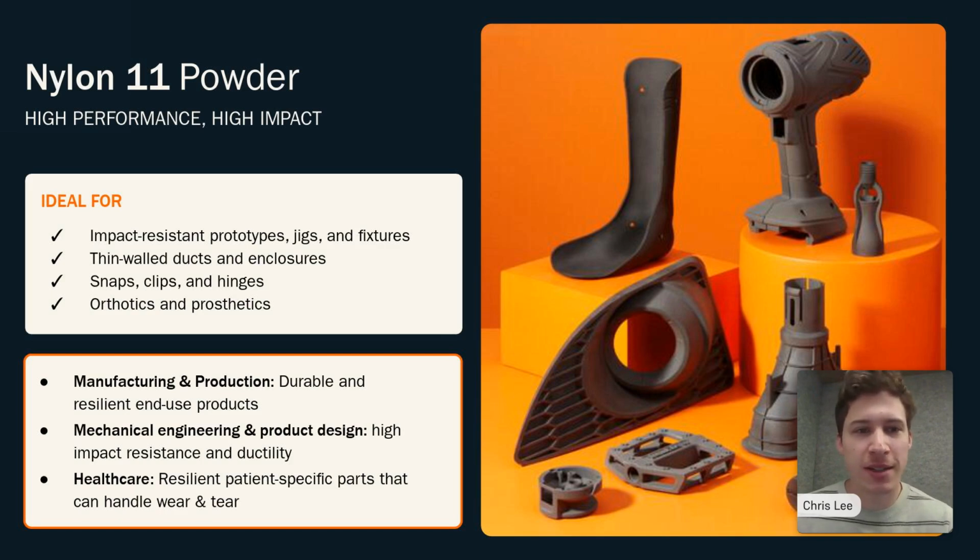Next material is Nylon 11. So Nylon 11 is going to be our ductile material, high performance, high impact. So going back, Nylon 12 has an elongation at break of about 10 to 15%. Nylon 11, when printed in nitrogen, is about 40%. So this is going to be your bend, not break, material.